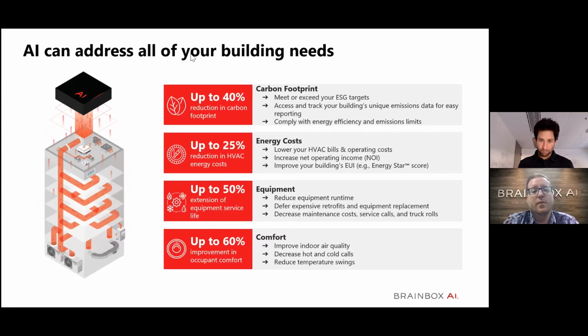The big thing with utilizing AI, and we'll dive into a little bit more detail, is the prediction element of the AI. If we know exactly how the building is going to run in the future, we could reduce the equipment runtime of the system. When we reduce the equipment runtime, it does increase the life of that equipment, and you can reduce CapEx needs or defer maintenance longer term, because the equipment is going to last longer.